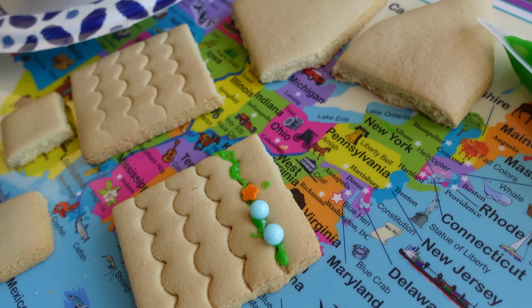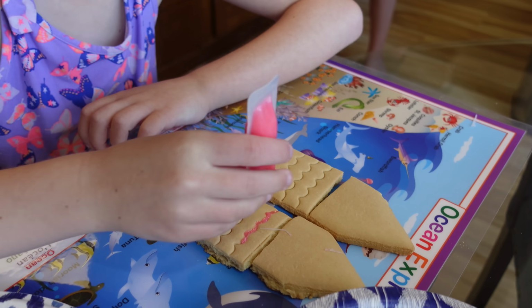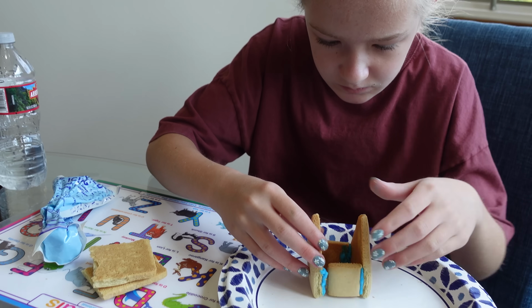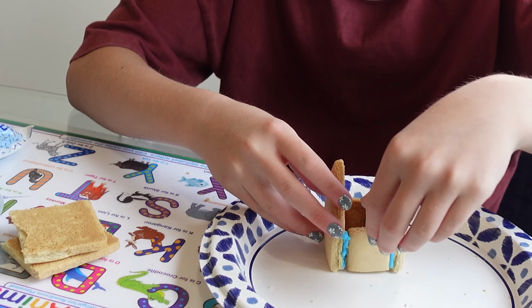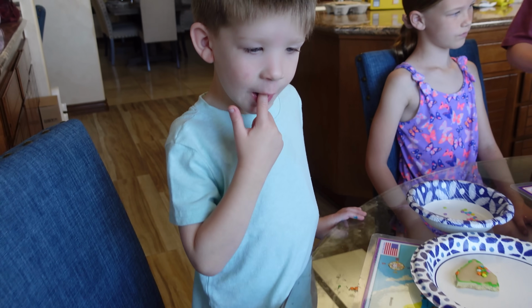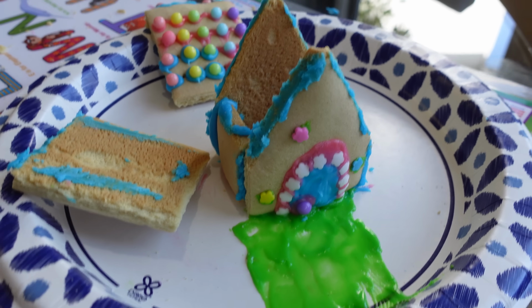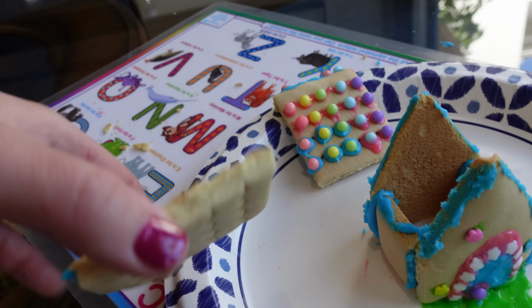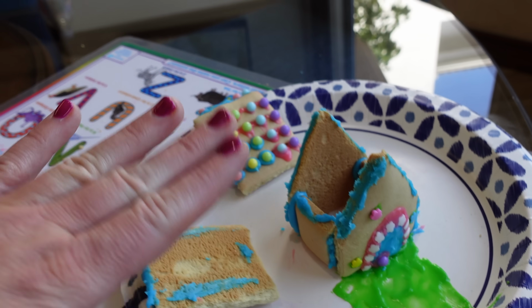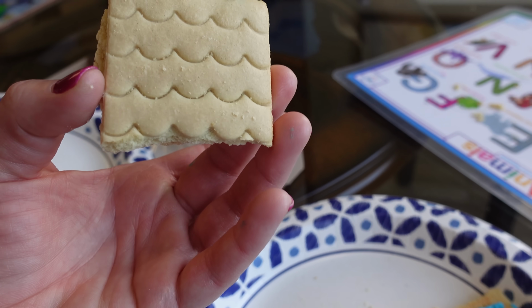Yes. All right, we're working hard at decorating. Good job, buddy. Madison's using the pink. We have to take turns, and then Trinity's using the blue to build her house. You have to be patient, because you got to hold it there for a couple minutes. Love it. All right, so here's Trinity so far. She's got one roof piece done, but we decided to take it back apart because it was sliding. So we're gonna let this dry and then put the roof on. This one's mine. I did break one of these when I was trying to separate them. So hopefully it works out.